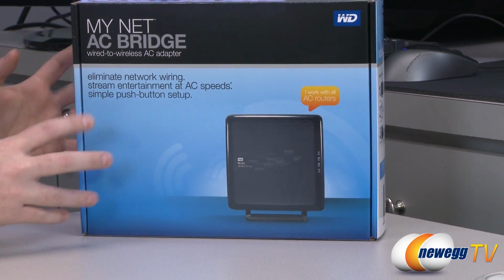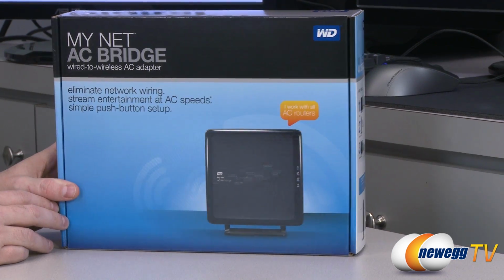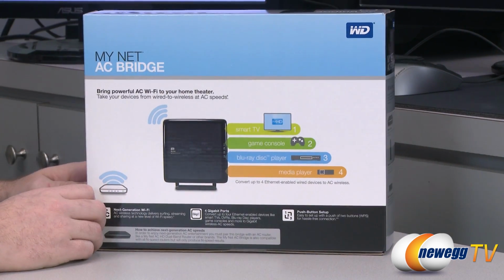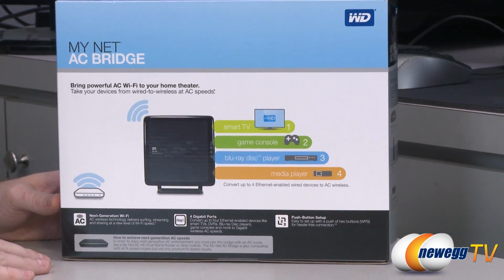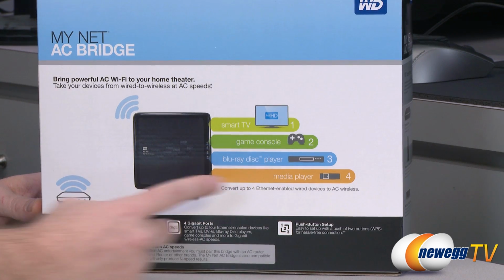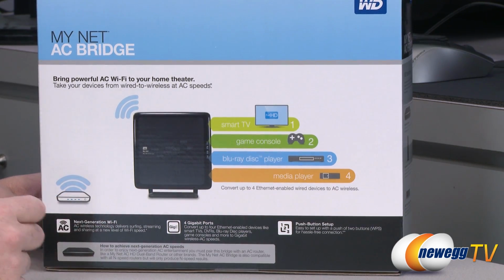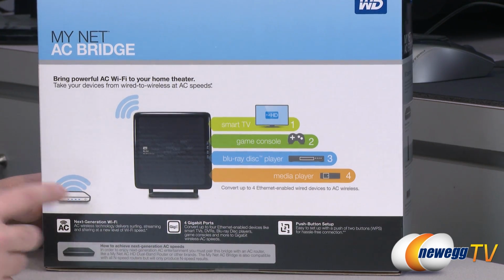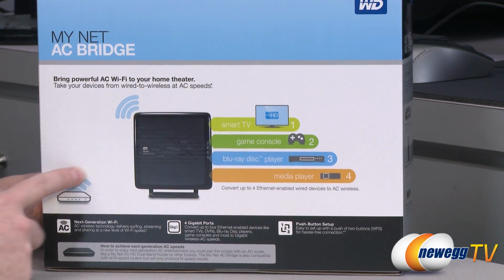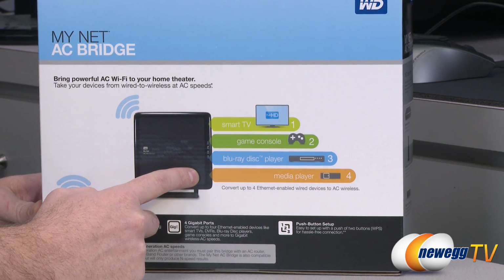Now, if you're not familiar with what a bridge is or how a bridge works, essentially this allows you to take wired devices and make them wireless. So let's say, for example, in your home or office, you have your router set up way over here, and then you need an internet connection in a different room. It's either across your house completely or on the other side of the office, and it doesn't make sense to run cable from one side to the other. What you can do is set up your router in one location, set up the bridge in another location, and then the bridge has wired Ethernet ports on the back of it.